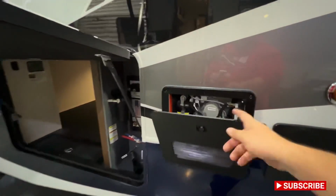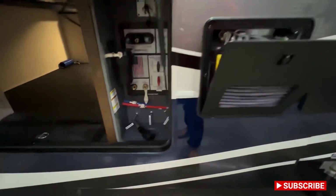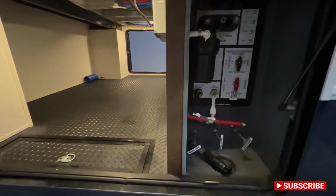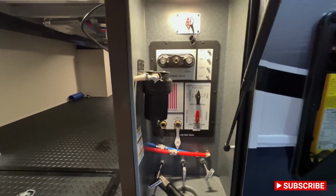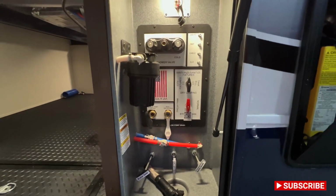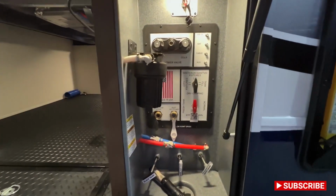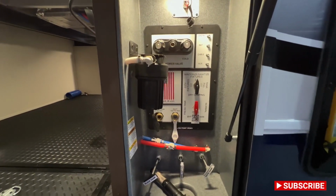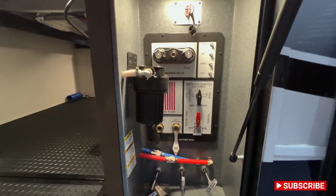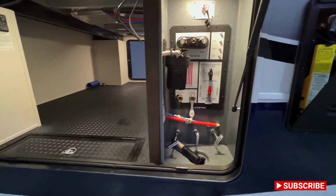This is that Truma water heater. Fancy, fancy. And this is going to be your docking station. You have your water filter, your black tank flush, your inlet, all your different, God, what do you want to call them? I don't know why, I'm having a rough day remembering stuff. You also have a spray port, battery disconnect, all your different valves.